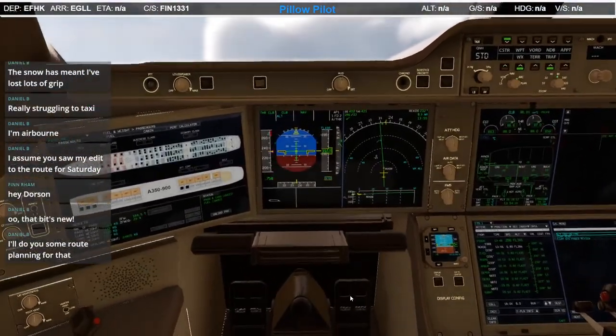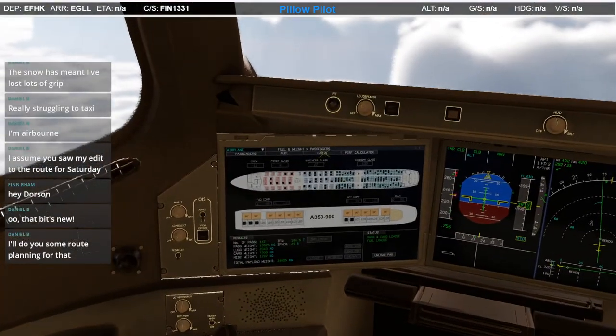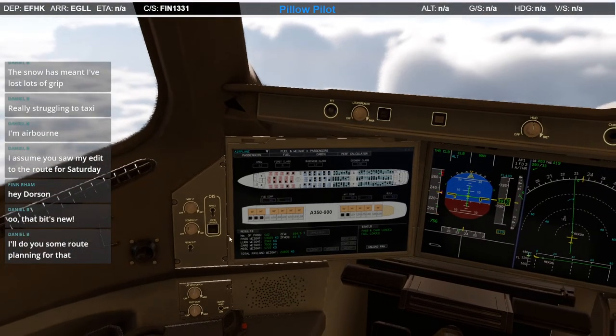Do some route planning for that. Yeah, please do. Be good fun. We'll try and do some fun little route planning around there.